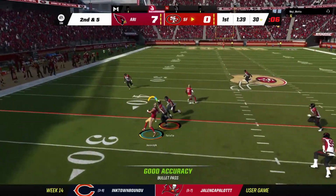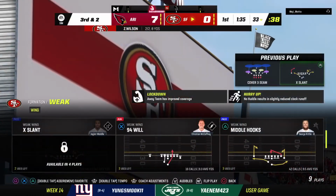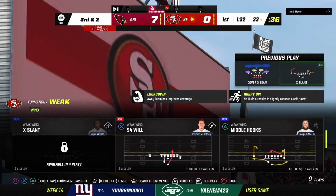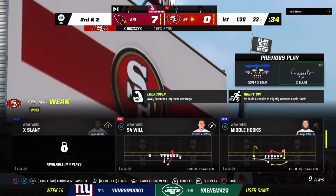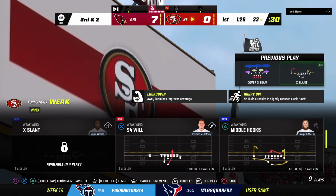Wilson gets this one to Juszczyk. And he'll be upended at the 33 following a gain of 3. And guess what? It brings up 3rd down. We'll see what kind of mindset they have here offensively after giving up the touchdown on the opening drive.